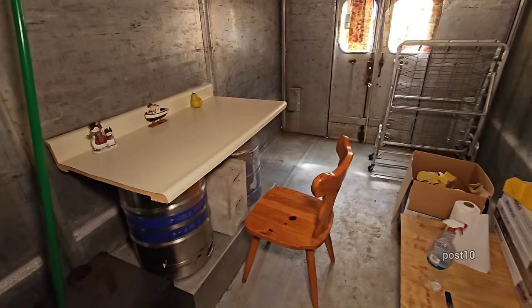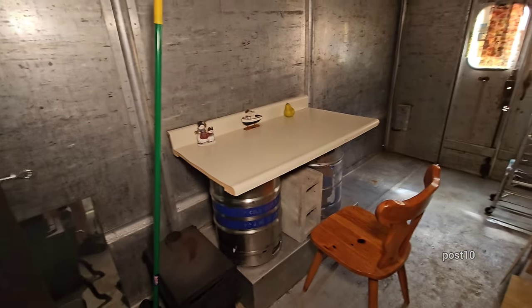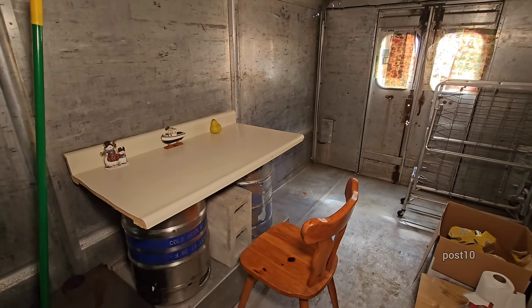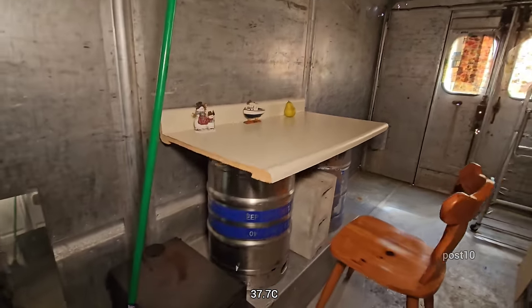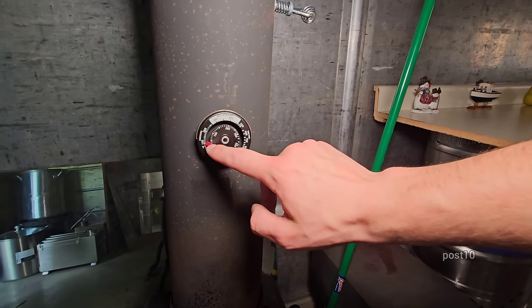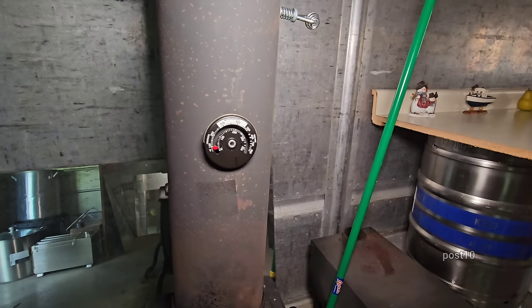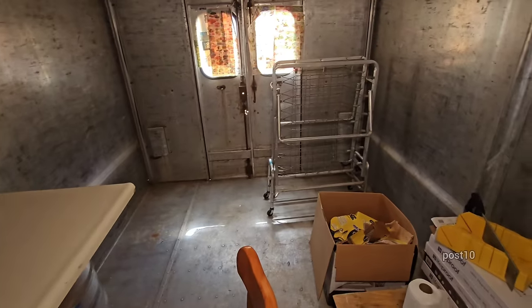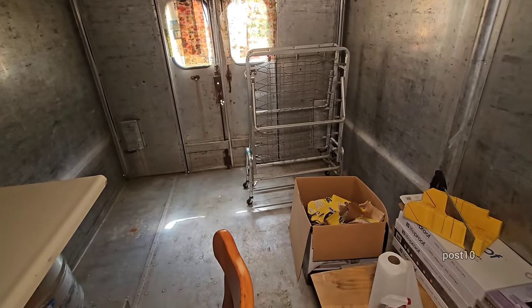All right, we got that good. Spider web in my hair. The only stressful thing is it's probably over 100 degrees in here. It's the only thing. I don't know how accurate this thermometer is, I don't think that's even accurate, but I think it's like 100-something degrees in here right now.